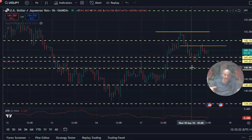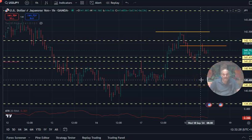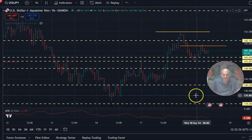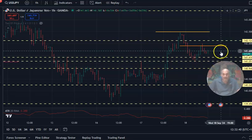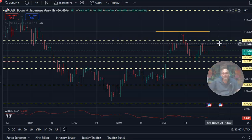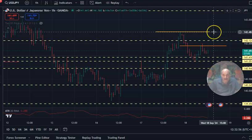If it can get through 140.95, it's heading back down to 140.24, and then the big level that we have at 139.90, 139.45ish. That's the big main support level right now. In order to show strength again, it needs to get above 141, I'm going to say 142 the figure, but immediately after 142 the figure, it's got resistance at 142.12, and then really last night's high.